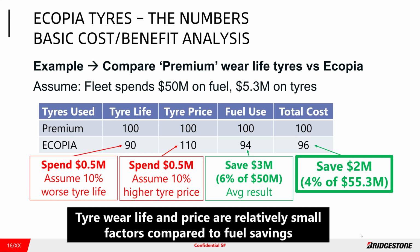So the wear life may not be as good as you may receive on a premium Bridgestone line haul tyre. So we'll assume there's 10% less wear life. So you're going to spend $500,000 more on your tyre bill because of a reduction in wear life. And because of all the technology and the development that's gone into the Ecopia tyre, generally they're going to be a more expensive tyre than your premium wear life tyre. So let's assume another 10% price rise, which is another $500,000 extra that you're going to spend on your tyre bill. So not looking good so far.